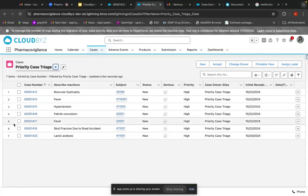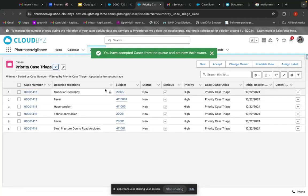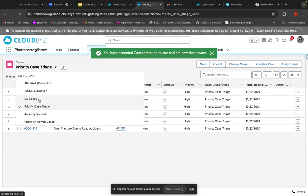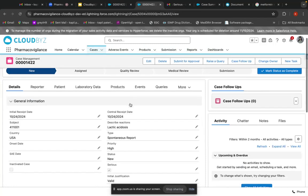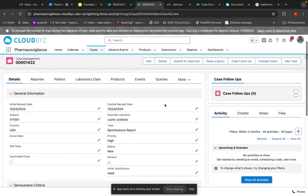Now, if I am also working on this case and I am part of the priority case triage team, I can take this case in my name. Currently, the owner of this case is the priority case triage team. So if you have a separate triaging team, they can directly only take the data into the case intake, and then the respective team members can allocate the cases to themselves by accepting them. Now, once you accept it, it will fall into your case records. So if you can see this particular case, we have already seen the lactic acidosis case. The system has automatically assigned this case to me.